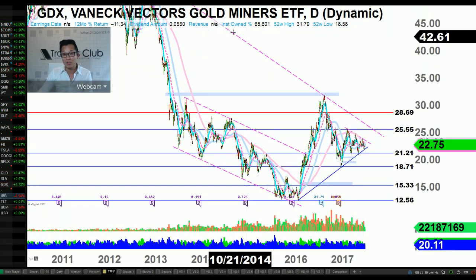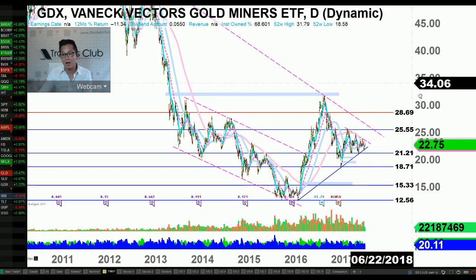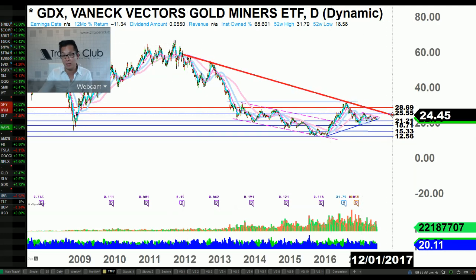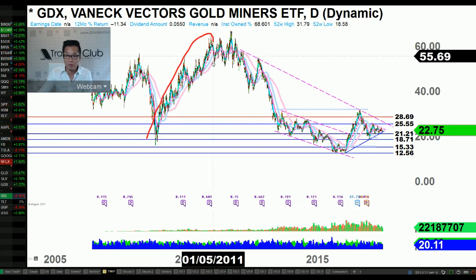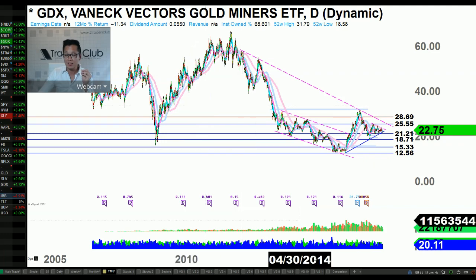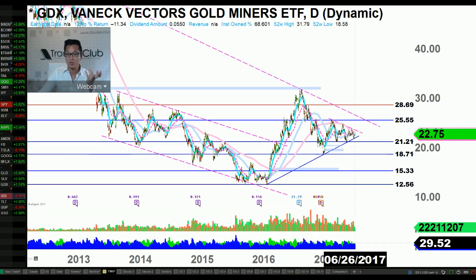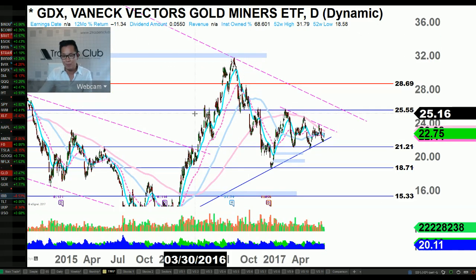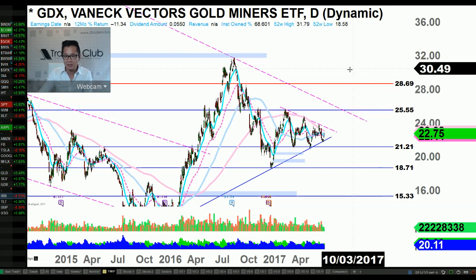Again, we're still way below primary term downtrend resistance. As you can see here, you need to see this getting well above that. So for me to get excited to profit from that kind of move, to invest in GDX and gold and silver, to get into some long-term position trading, I want to see GDX getting above 28.69. But first things first, it needs to get above 25.55 and then something like that.